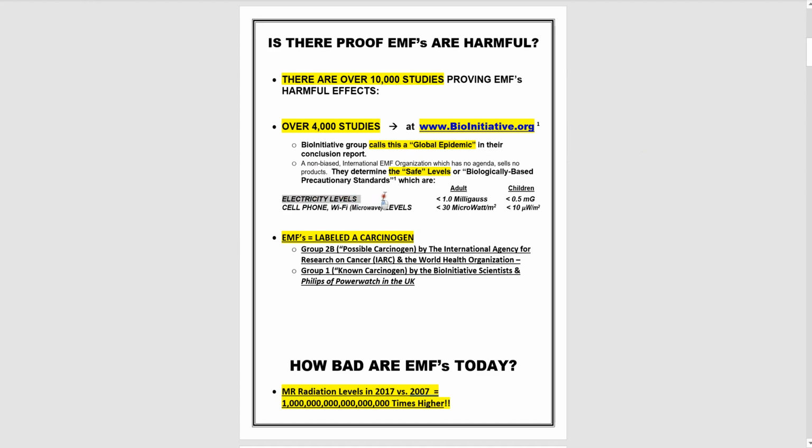They come up with electricity levels at 1 milligauss as basically giving adults biological effects, and over a half starts affecting children. Now, cell phones, everything Bluetooth and Wi-Fi basically, which is microwaves, that is going to start affecting adults at anything above 10 microwatts per meter squared. And that's what our meter is going to measure way over every time you hold anything up to it.